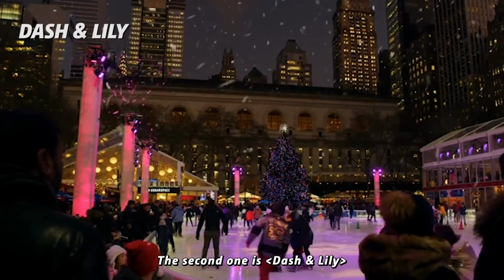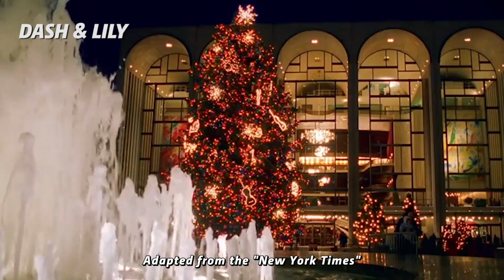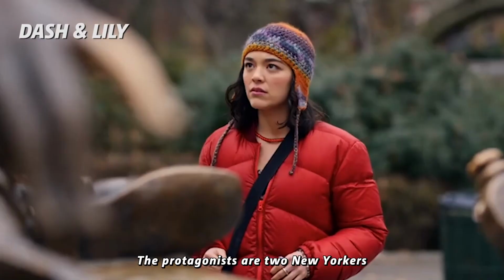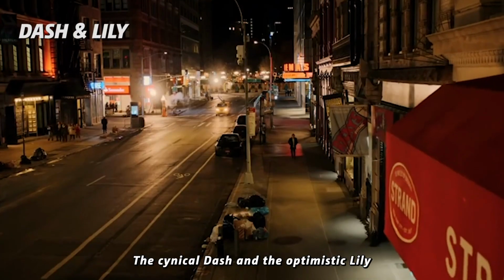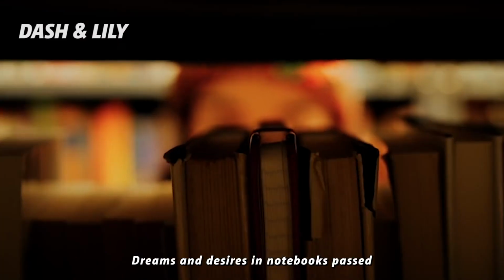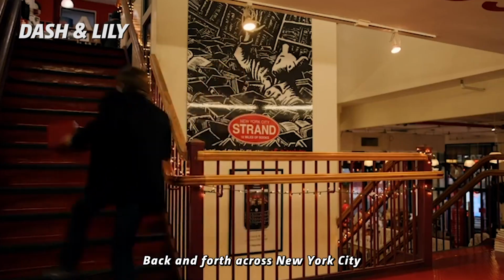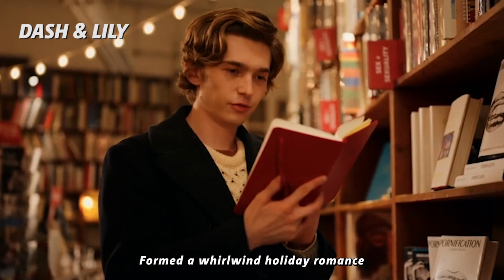The second one is Dash and Lily, adapted from the New York Times best-selling novel of the same name. The protagonists are two New Yorkers, the cynical Dash and the optimistic Lily. Dreams and desires in notebooks passed back and forth across New York City formed a whirlwind holiday romance.